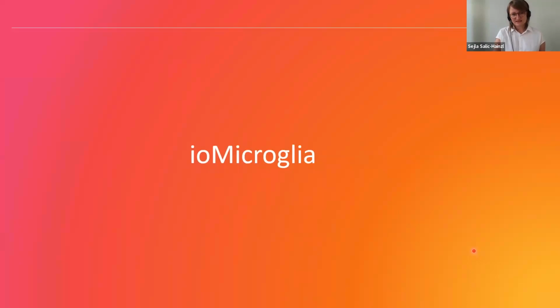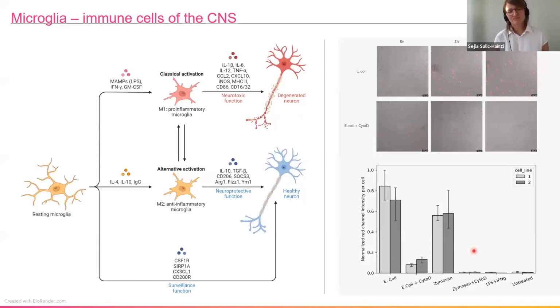Now I would like to switch to a different cell type, which is also a forward programming protocol powered by OptiOX. Microglia are immune cells of the central nervous system, and they come in different flavors. Immune cells, and especially microglia, have different activation states. I think this figure, which we already know by now, is a quite simplified view of these activation states. On the one hand, they can be activated to be pro-inflammatory, to clear, for example, degenerating neurons, and they secrete cytokines which have a neurotoxic function. On the other hand, they can also be activated into an anti-inflammatory state, in which they have a neuroprotective function.